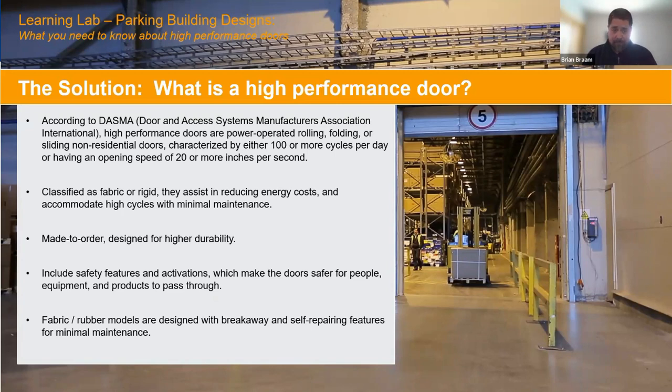And 20 or more inches per second is on the low end of high performance doors. They get anywhere up to 100 inches per second on a regular basis. So those are the parameters, the cyclage and the speed, that we usually talk about. The classification is either fabric or rigid. Within the fabric family, there's also a rubber type material, almost a belting material for layman's terms. So you have fabric, rubber, and rigid door options in our lineup at Herman.